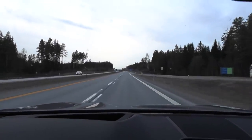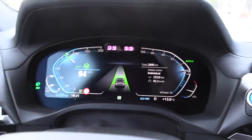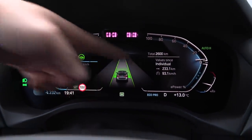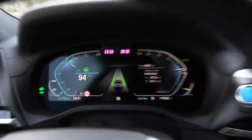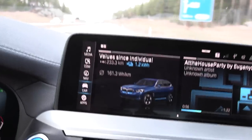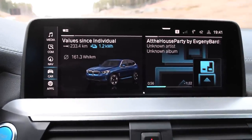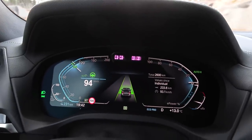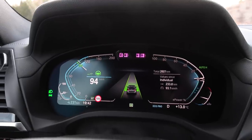We have been driving for almost 3 hours now. And so far we can see here the distance driven is 233 and the consumption is 161. And we have about half battery right now. The outside temperature is 13. It was warmer earlier. We had 18 something at the highest. So we are only halfway now.